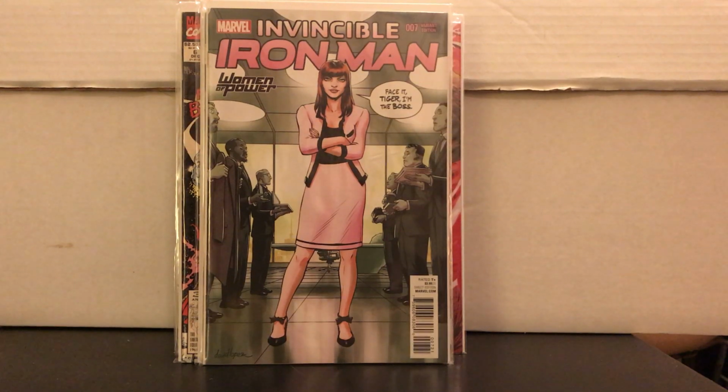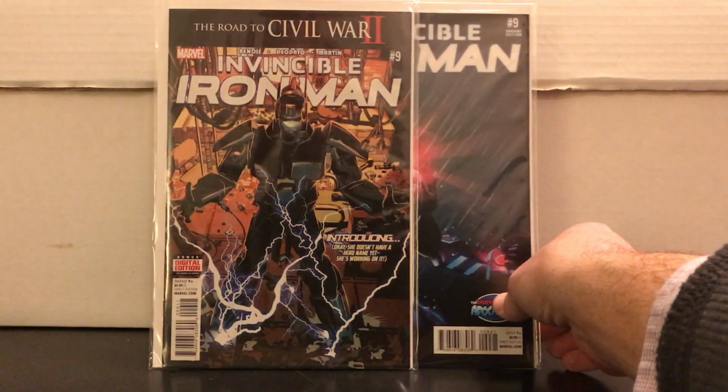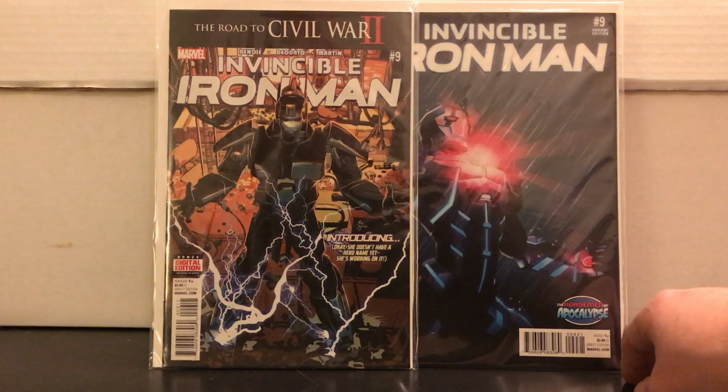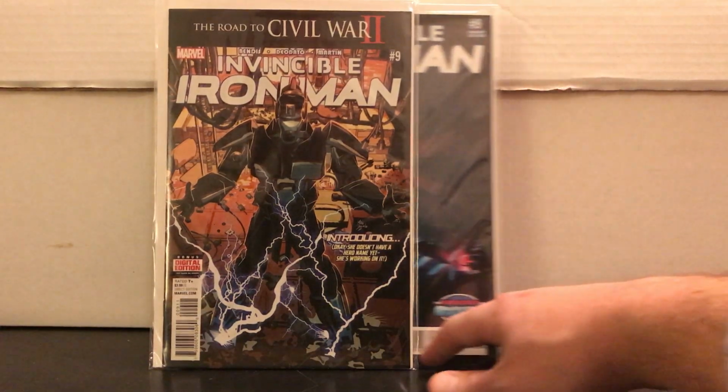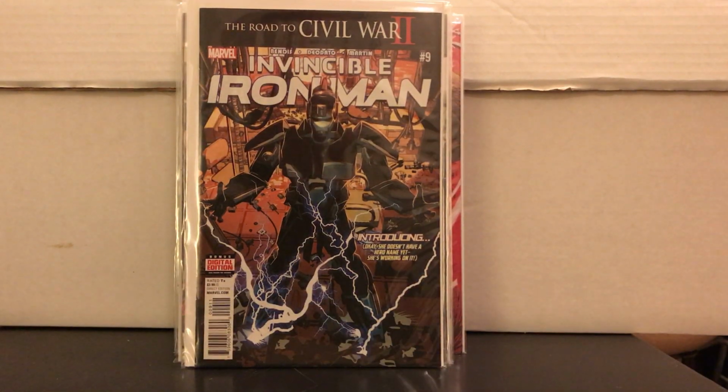Invincible Iron Man #7 and the Women of Power variant. That's going for like $30 still. First appearance of Riri. And then he also did not have the regular cover to 7, but he did have #9 regular cover and the Horseman of the Apocalypse variant. And I think I paid like 3 and 5 for those as well. So those were probably the best values that I got out of it.